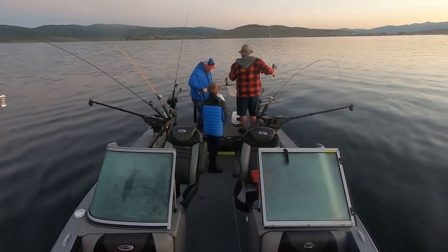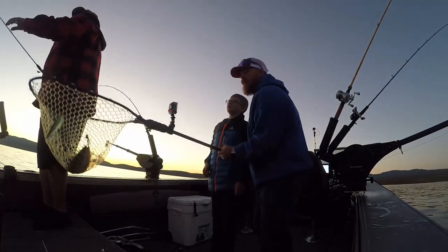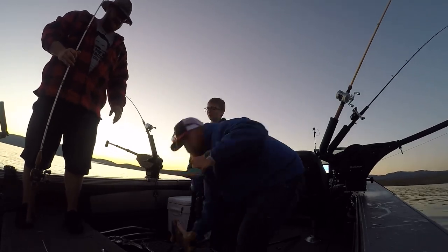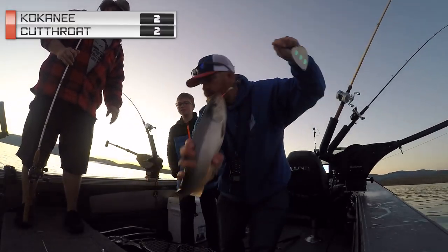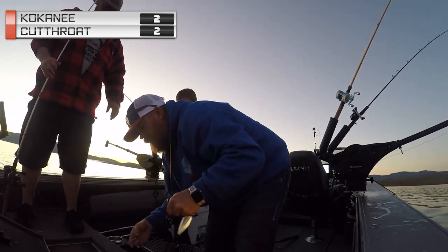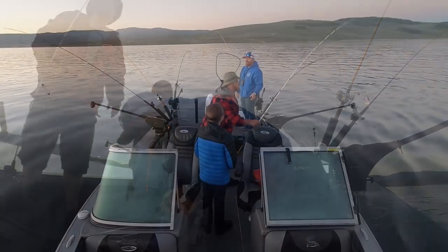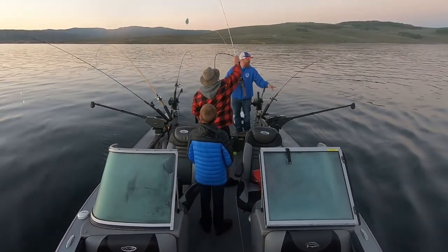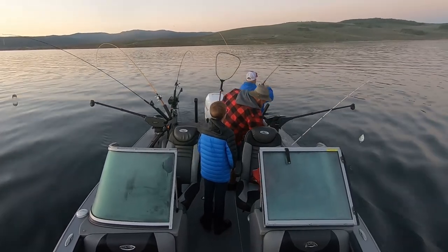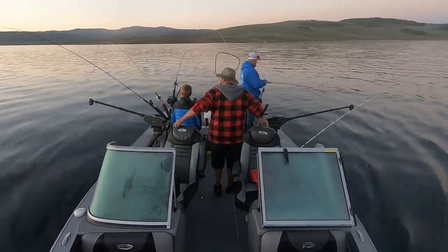Depends on year to year where that is. But this year, 2020, we've seen an afternoon bite between about noon and 2 o'clock. And then there's also sometimes an evening bite. So I always try to start early in the morning. If you can't make it up early, it's always still fun to just get out on the water and fish when you can. And you will catch fish throughout the day. But the best bite definitely is early in the morning.